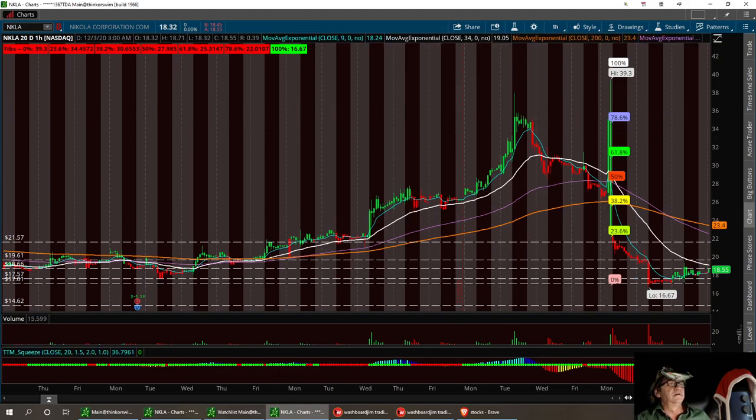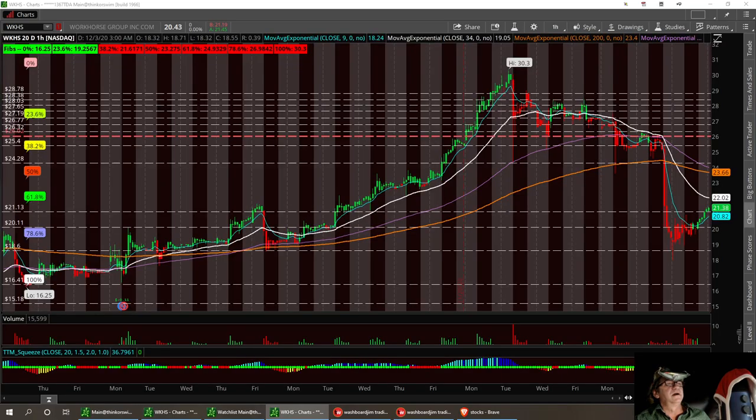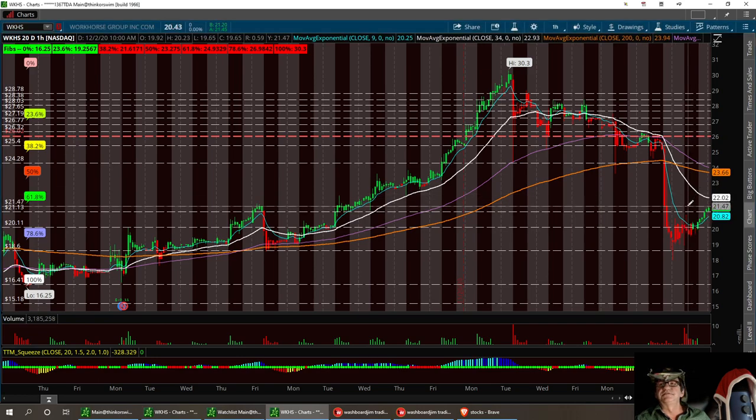So let's look at another one. We've got Workhorse. Another bad news on Workhorse. It did sell off pretty hard and rebound. I think it'll stay in this channel right in here. If it breaks out, that'll be pretty nice, but I'd be taking profit. We're going to have another resistance right here, as you see the top of this channel. So let's keep it in here between 18.60 and 21.47.